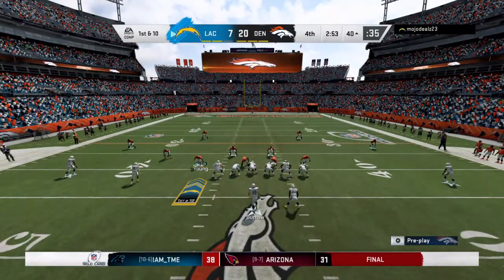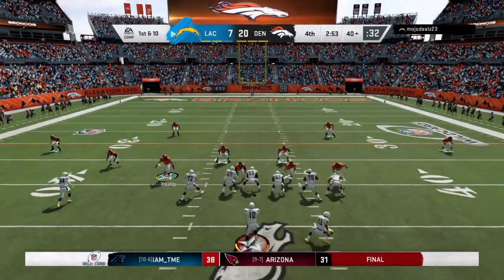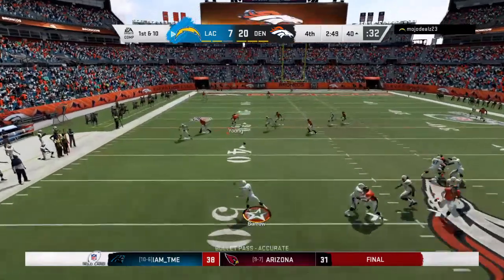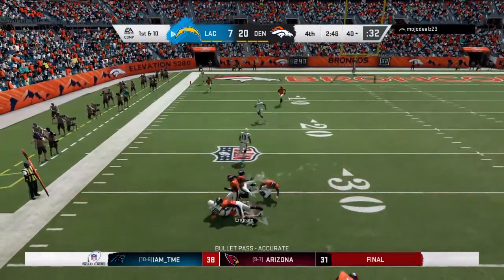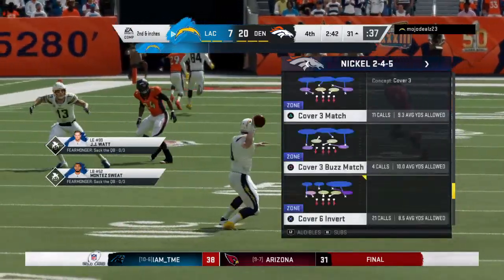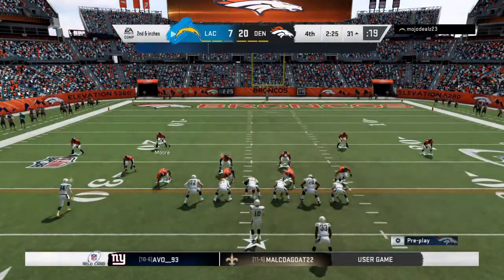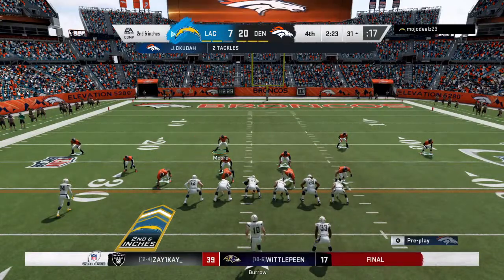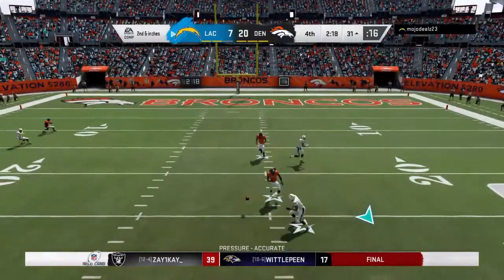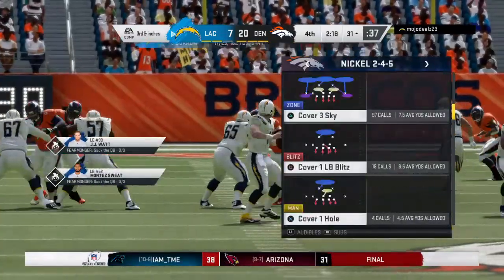So a 1st and 10 now in Denver territory, right at the 40. They'll look to throw here. They'll complete this to Ingram at tight end. 10 yards on the pickup there, and it'll be second down. Cool under pressure right there, escaping the pocket and finding what I think was not his primary target. And some of these guys are just so comfortable getting outside of the pocket that they'll do it on purpose. It doesn't even need to be a breakdown.